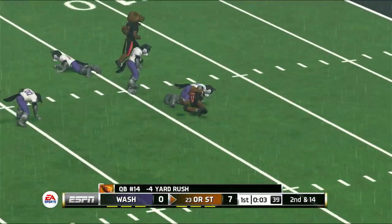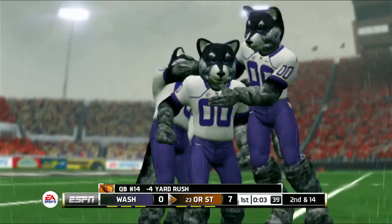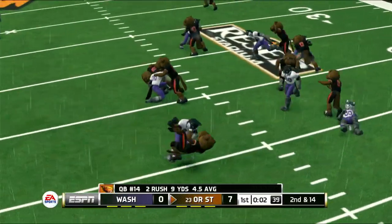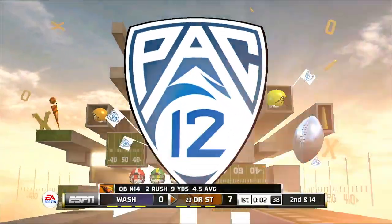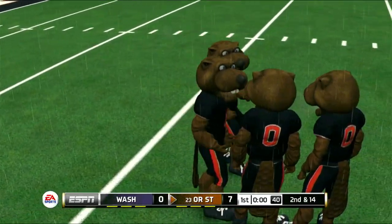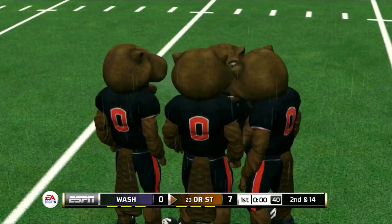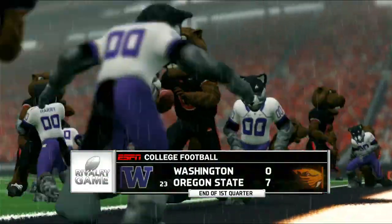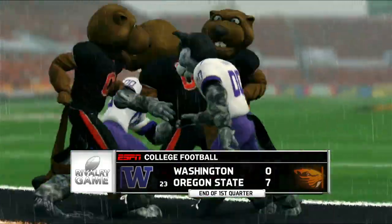Green nine. And they got to him before he could get back to the line. You're not going to see this very often from this running back. He just got gobbled up pretty deep in the backfield. An exciting first quarter comes to an end. 7-0, Oregon State.